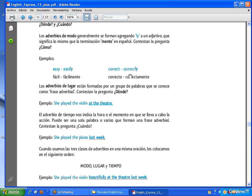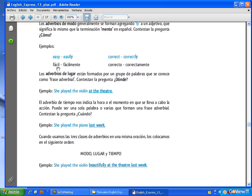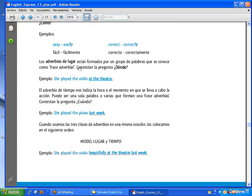And the adverbs of place are formed by a group of words that we call adverbial phrases, and they answer the question where. She played the violin at the theatre. At the theatre.